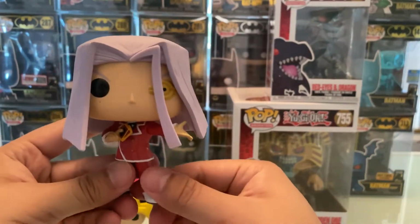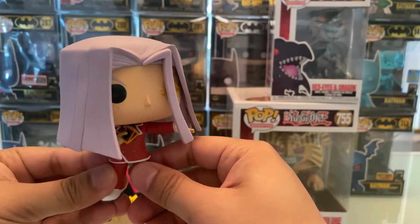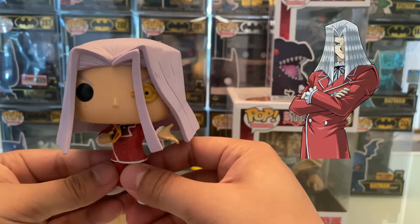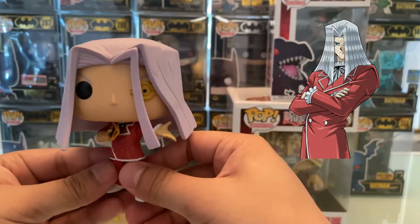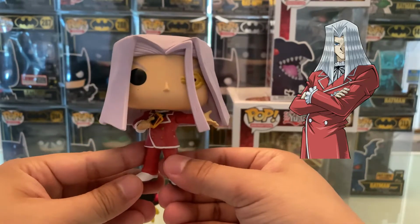Okay, so here we have it. The creator of Duel Monsters, Maximillion Pegasus, the creator and the person who has the Millennium Eye, the cheater per se, because you know he could see people's cards and their minds. But all in all, this is a very nice pop.